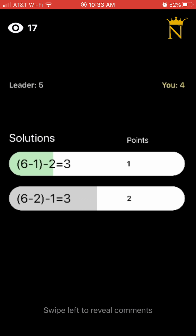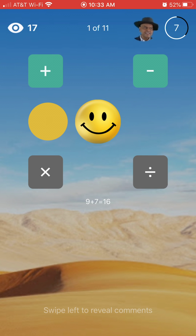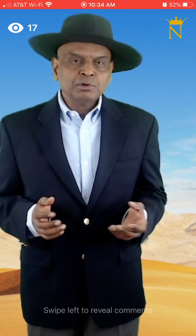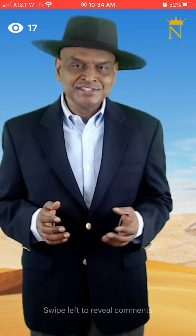All right, so let's get started on the first puzzle. We start off easy, as you can imagine. Just two numbers, 9, 7, and the desired result of 16. So, is it 9 plus 7 or 7 plus 9? What do you think is the right answer? They both could be right, but just don't do 9 minus 7, all right? That gets you 0 points.